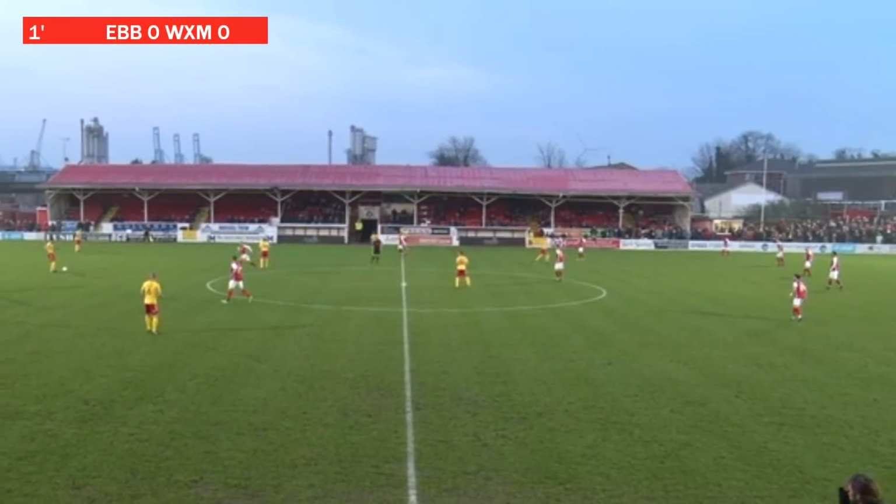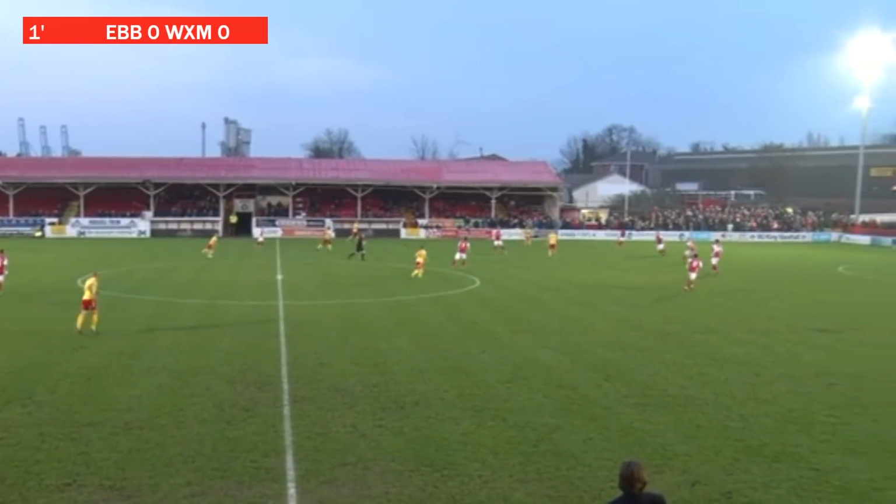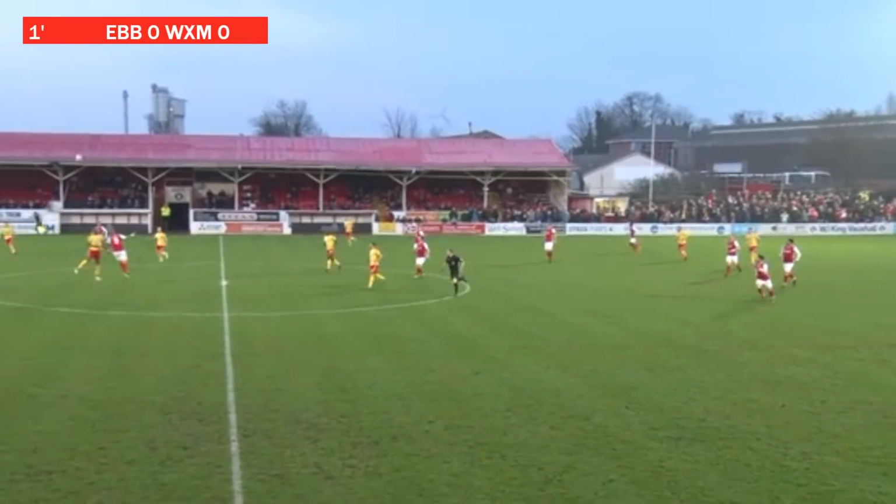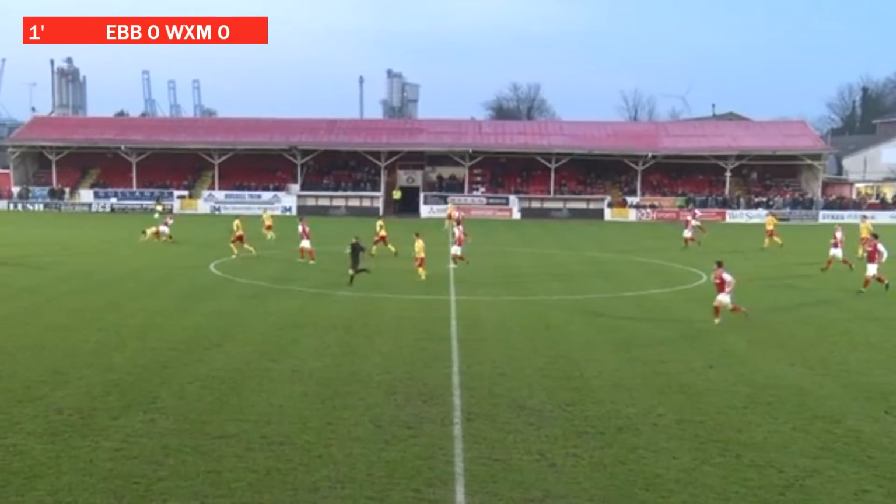Sixth place in the table. Wrexham need to regain that winning habit against an Ebbsfleet side who, if they win their games in hand, will be in playoff contention.